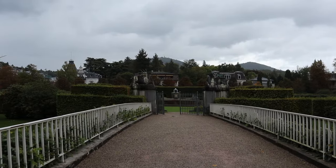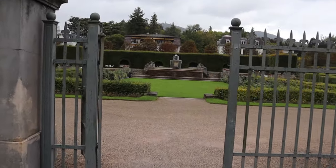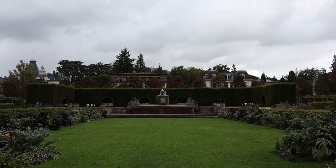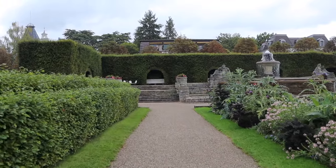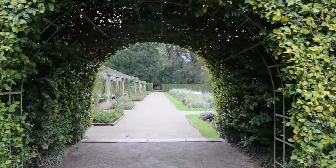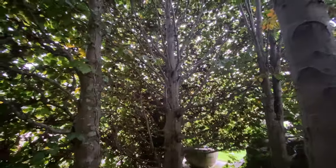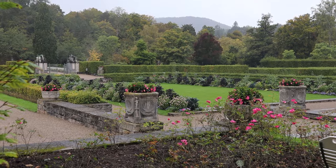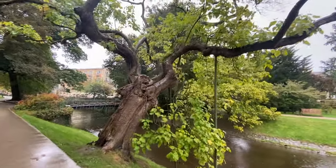After walking along the river for quite some time, I stumbled across the second botanical garden in the village. Trying to seek shelter from the rain, but it's not really working. After getting caught in the rainstorm in the botanical gardens, I started making my way back into the center of the village.